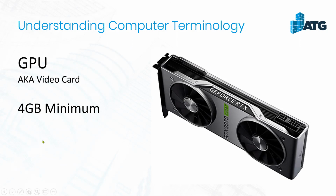Now, these are also measured in gigabytes, like we see here with our 4 gigabyte minimum, but there's also the refresh rate. The gigabyte portion makes sense, right? Higher the better. But let's talk about the refresh rate. When we're in Civil3D, we're panning, we're zooming, we're changing styles, rebuilding corridors, performing surface analyses, things like that. That video card is doing all the work to reduce the lag between the command and what shows up on the screen. So the more power we can throw at it, the less time we're going to sit there waiting for it to load or refresh.